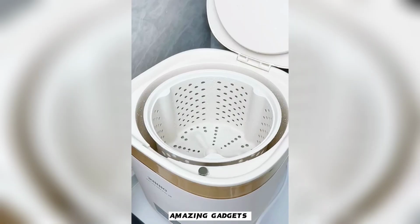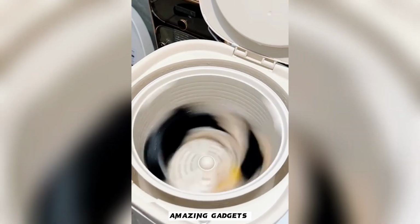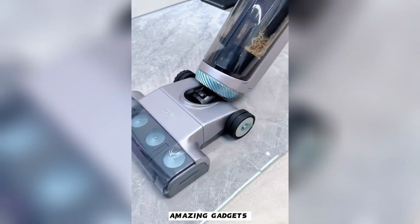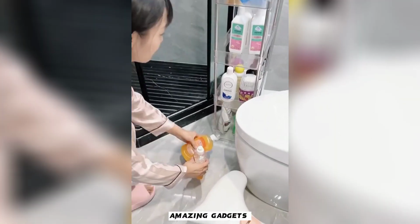This is a hanger you can use for your clothes. This is a small washing machine. This is an electric cleaner you can use for the floor.